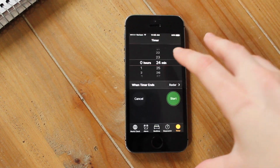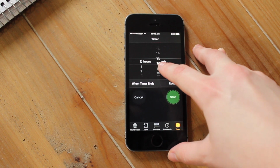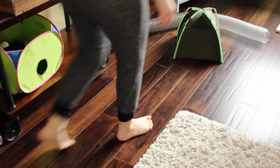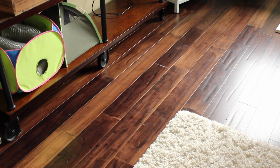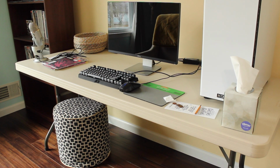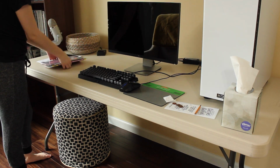My next tip is to do a 15-minute tidy up every day. Now, you'll realize that you really don't need to be doing this if you implement all of the other tips, because I noticed that just by tidying up my room for 15 minutes a day, my room was spotless. There would be days where my room was just so clean that I didn't have to do anything.